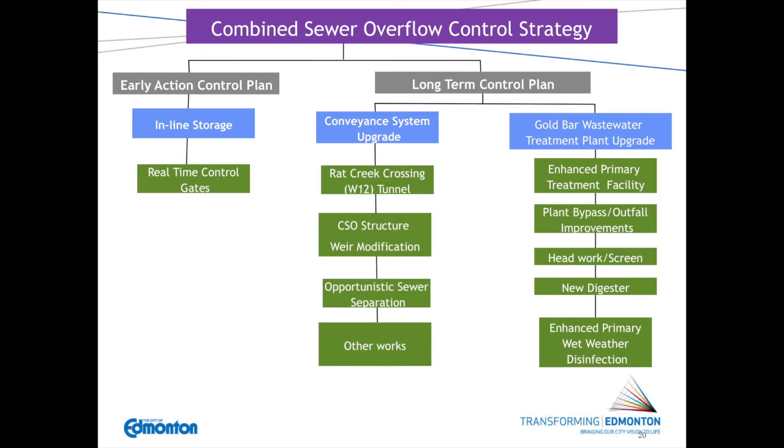Basically, 2 targets were set. The city set 2 targets for themselves. One was to increase the average annual capture of wet weather flow and treatment from 56% to 86%. And also, overflows to the river were to be reduced from 89 to 46. So those 2 targets were set for the City of Edmonton, and you can see that we have put all those upgrades there. In the next few slides, I'm going to talk about these upgrades one by one.